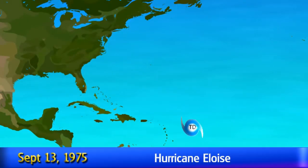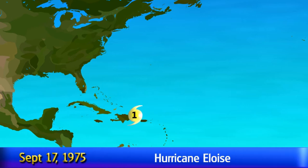The precursor to Hurricane Eloise formed in the Central Atlantic and remained a tropical depression as it skimmed the northern Leeward Islands before attaining tropical storm intensity near Puerto Rico. Eloise continued towards the west, becoming a hurricane before making landfall on the northern coast of the Dominican Republic.